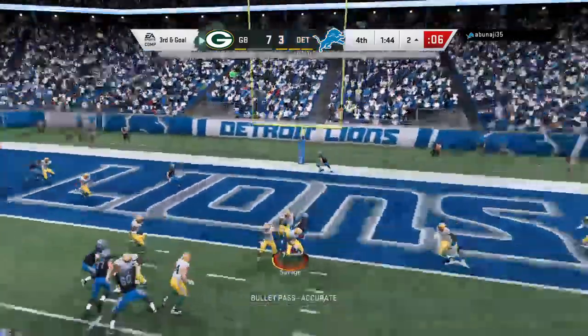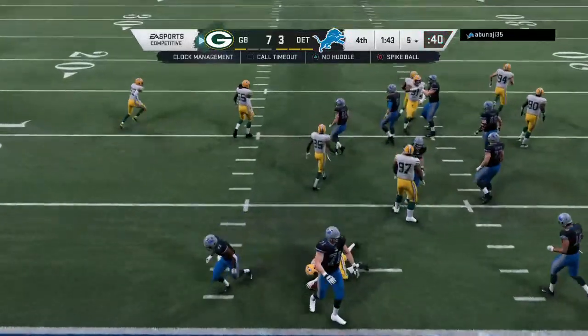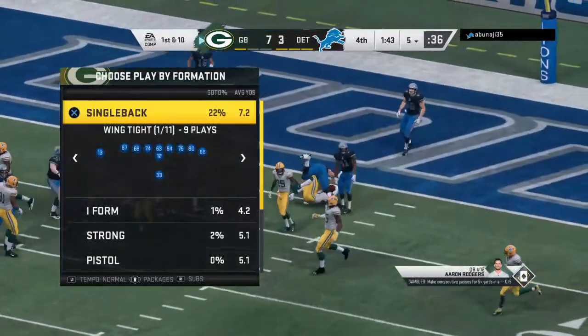Now Stafford. And a crusher there as it's intercepted. Picked off by Darnell Savage. And a big turnover there as his guys will get the football back.